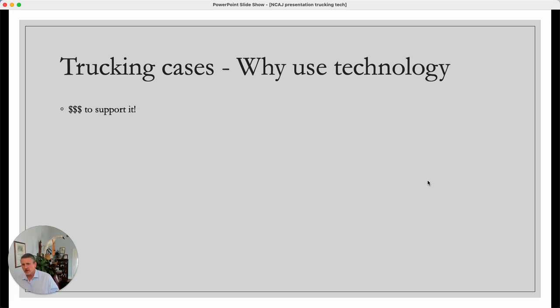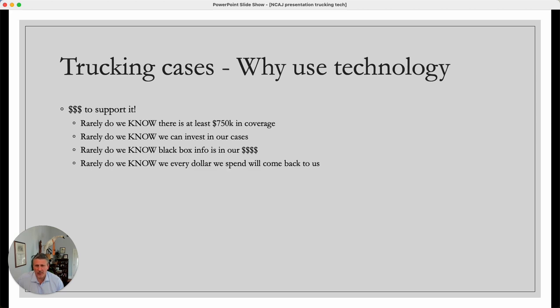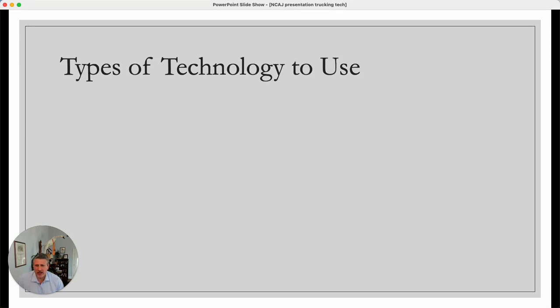And the number one piece we use technology for is because there's usually enough coverage that allows us to do a really, really good job. It's why you want us involved early. We know we can invest in our cases. We know that we can get the black box information. We know that all the damages are really bad, usually because you've got a big impact, and it's the kind that we can use demonstratives to explain, right?